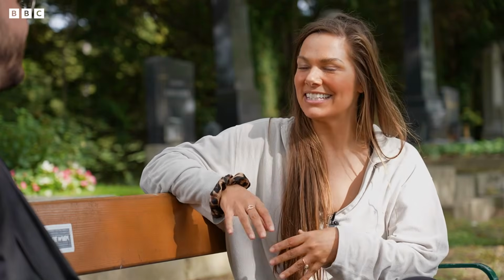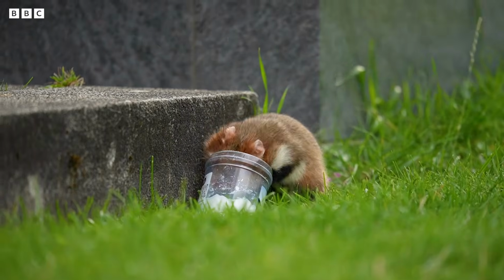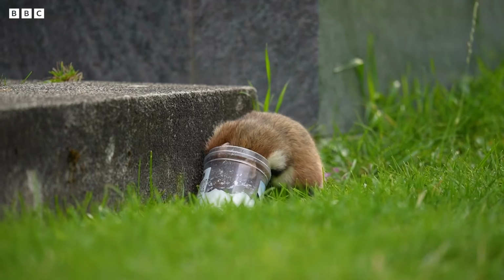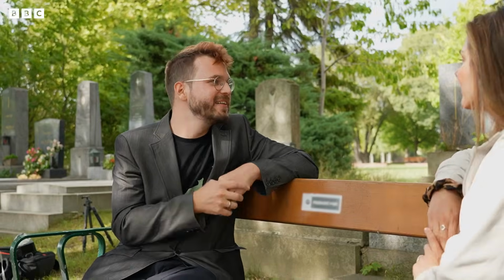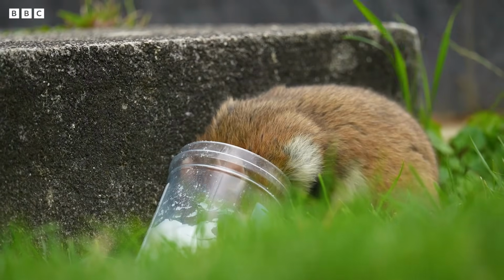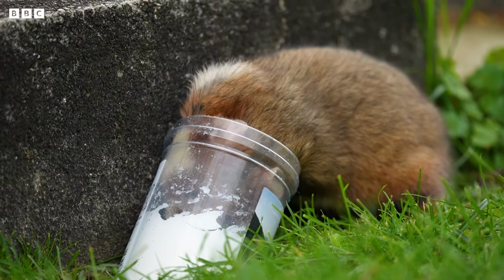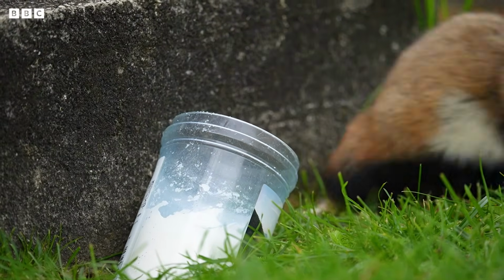What adaptations do they have for life in the city? The interesting thing here in the graveyards and the cemetery is that hamsters adapted to eating candle wax. So what's here? Candles. And they go and try to steal the candles of mourning people, and they can eat it because it's a source of fat and they can digest it. And we have a lot of sightings where a hamster is trying to steal a candle from a grave and try to push it in the burrows.